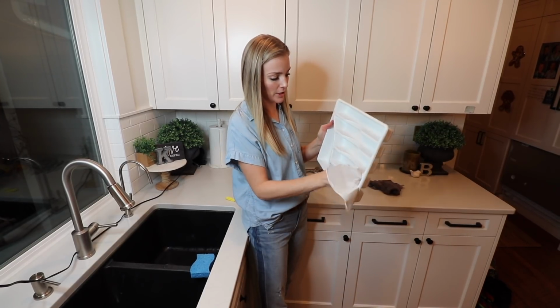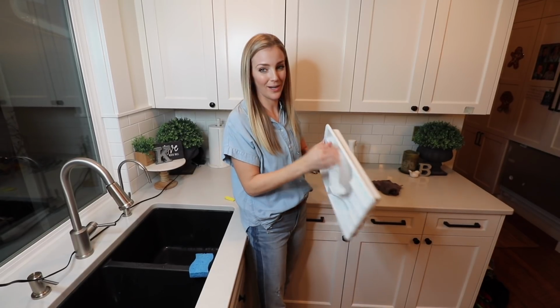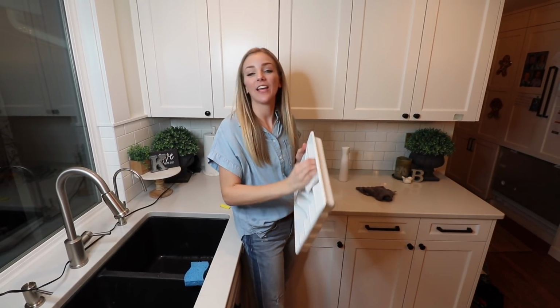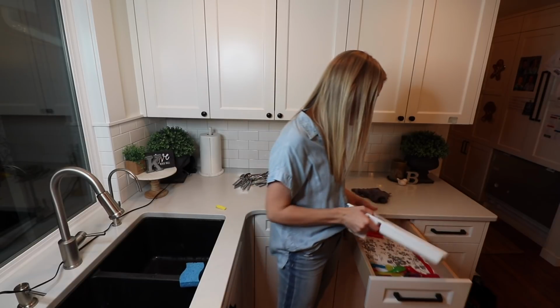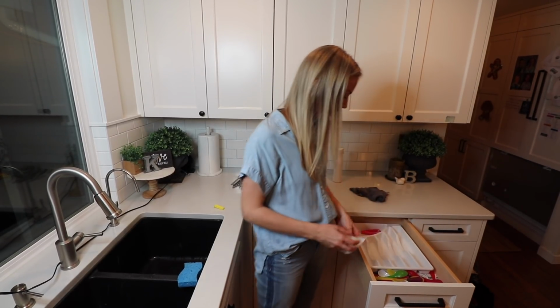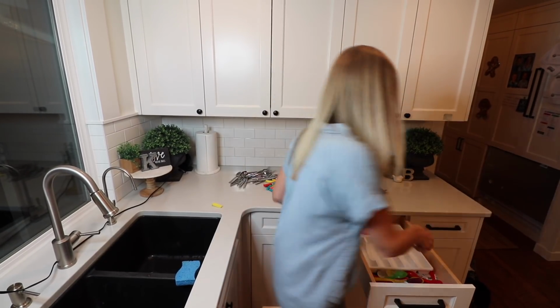So I just sprayed my On Guard directly onto my paper towel. And don't worry, guys, I don't use bamboo paper towels or anything. They're just from Costco. Okay, so now that I've wiped it down, I know that it's sanitized and I can put my silverware back in. Now I'm debating in my head if I should clean all the silverware because there was dog hair in it. But who has time for that? I'm just gonna put it all back in.